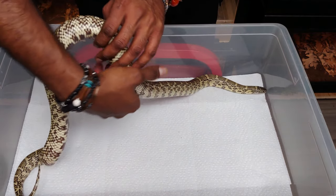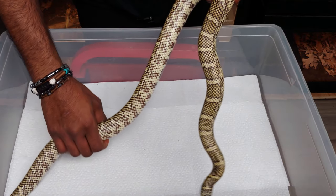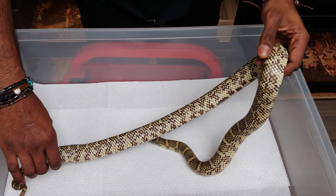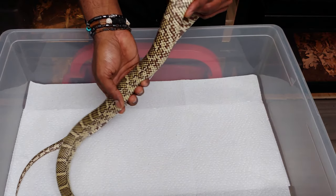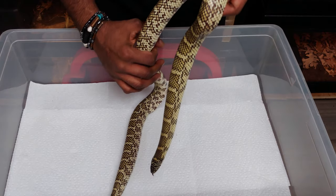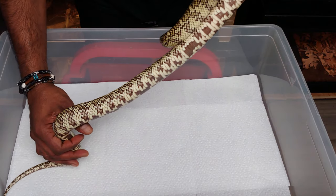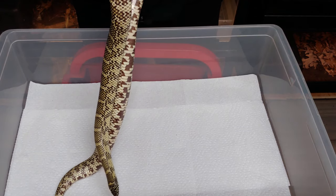This girl is actually a monster. She's chased me across the floor before. The worst of my king snakes with the appetite. But look at the size of that belly. When I first picked her up just a few days ago, she had no interest at all, and it was kind of like a corn snake, like I mentioned earlier, guys. So something changed: she was ovulating and then paired, and now a few days later, she's back to her old self.